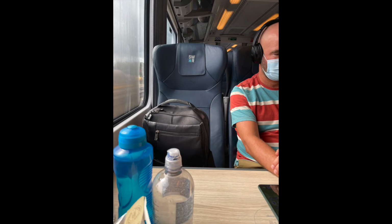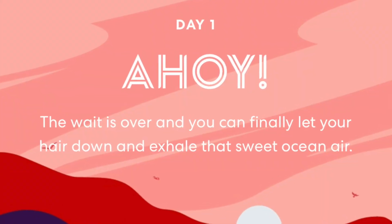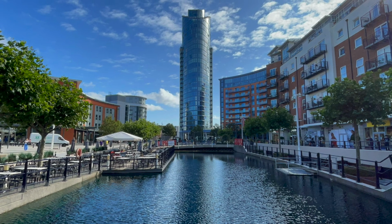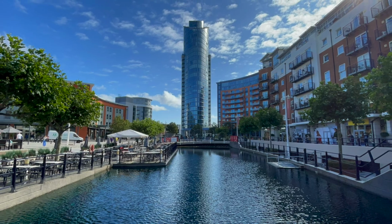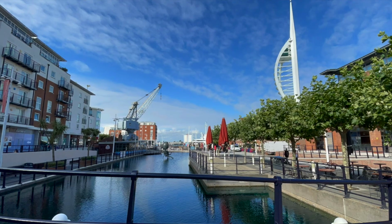We travelled down to the ship by train as we always do. The train from Waterloo to Portsmouth was uneventful and about an hour and a half. As we arrived at the station, we headed around to Galley Quays outlet as we were quite a bit early for our embarkation time. After about an hour of shopping, we got on a taxi outside the station.